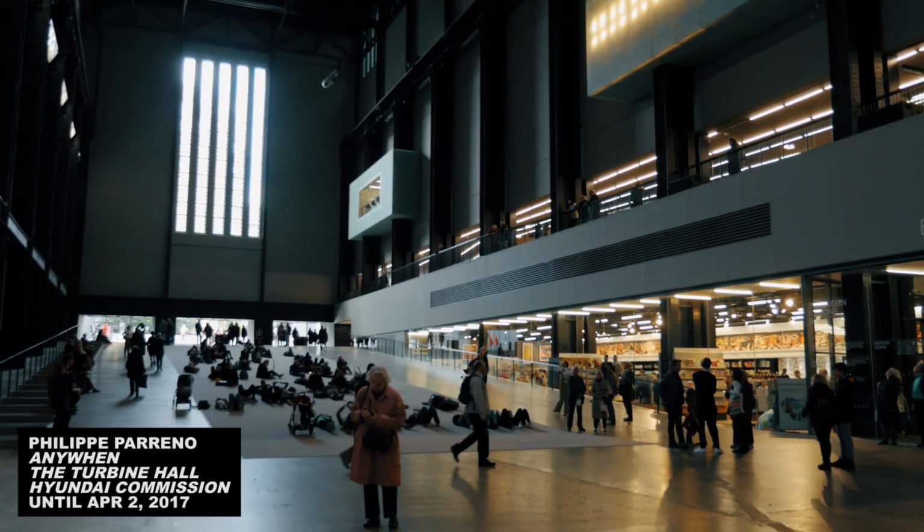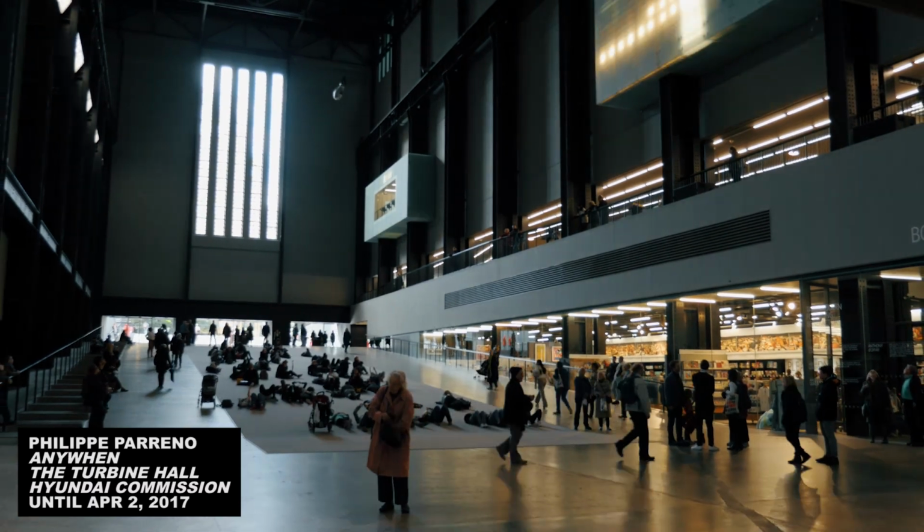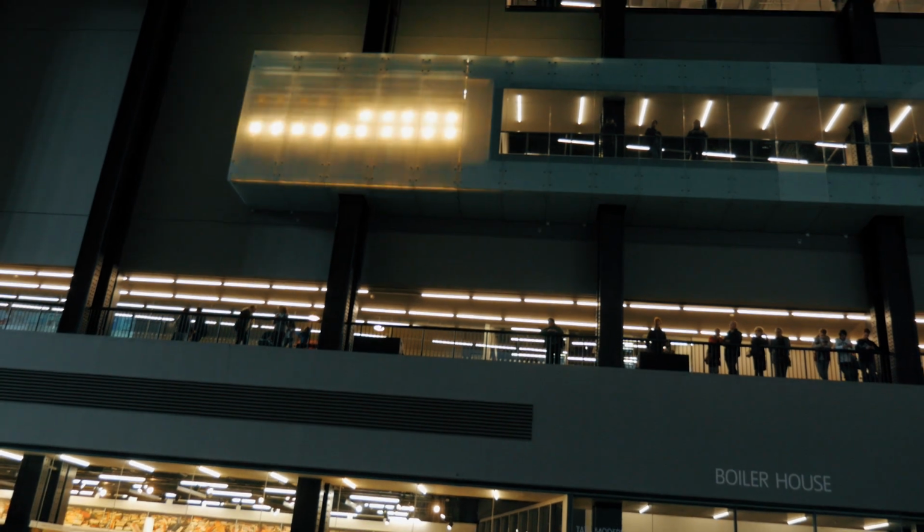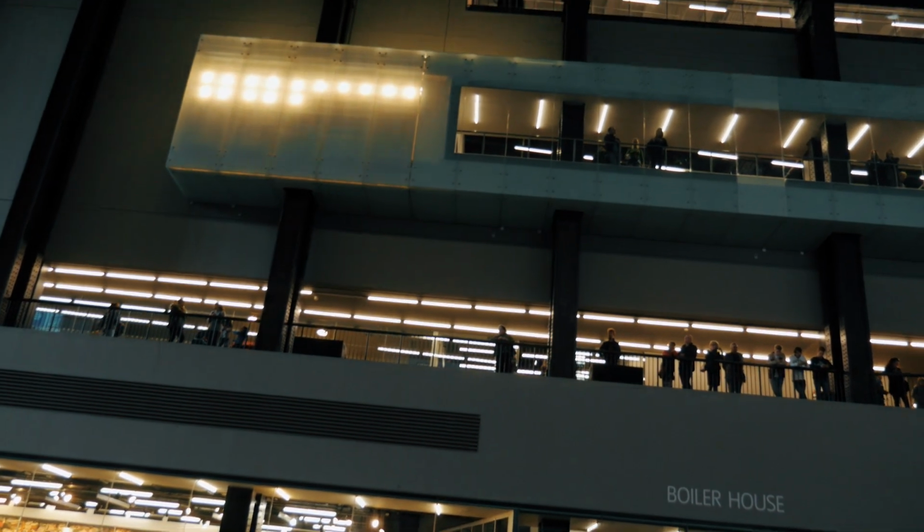We also got to see the just opened installation in the Turbine Hall by Philippe Parreno. Titled Any When, it was conceived as a giant automaton that changes throughout the day and throughout the exhibition's 6-month duration.